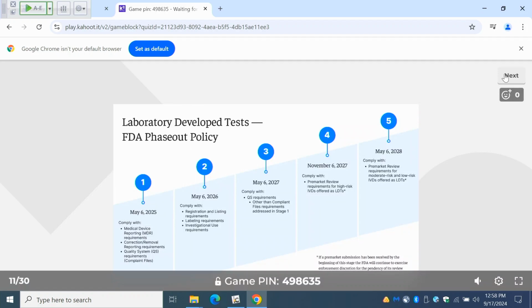And here's a little bit of a closer look, I don't know how well you guys can see that. This is just looking in that time frame of we need to be able to report that we have these LDTs that already existed prior to the May 6th ruling. We can still run them through this time frame, but if we want to continue running them after November 6th, we have to submit for some level of de novo or 510K approval.